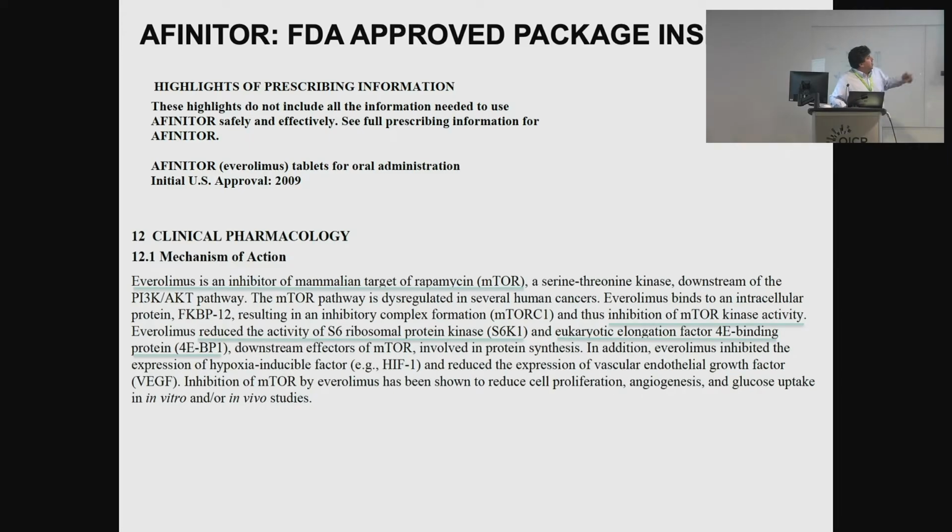So if you look at, say, Afinitor, it's widely used for ER-positive breast cancer patients and kidney cancer and a variety of other tumors. You look at section 12 under clinical pharmacology, it's always there, mechanism of action. It gives you some clues to what the drug company and the agency feel are important information for patients. I'm just giving you one as an example, right?